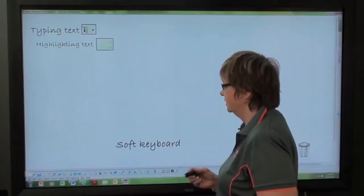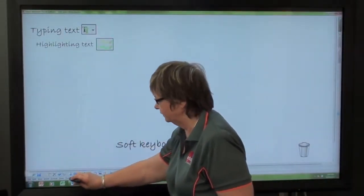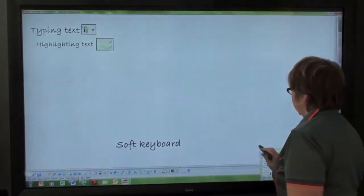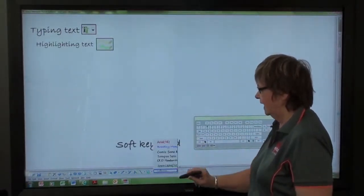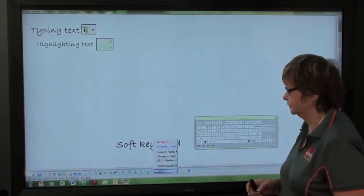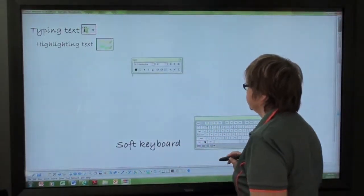Typing text. To type on the screen, initially if you're standing at the LCD panel, you should bring up under Tools the soft keyboard. And then go to the double T's that you see here and select any of the fonts. Any font that's installed on your computer you'll be able to use. I'm just going to select this one, and I'll just tap on the screen.